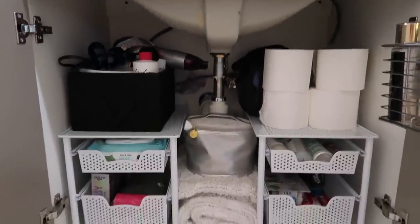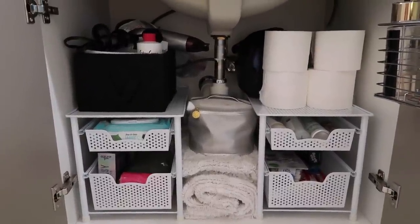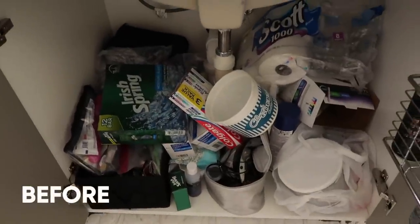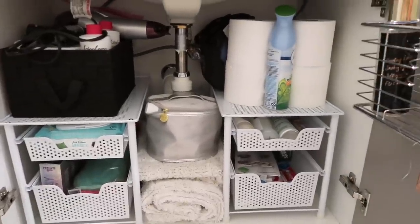Here is the aftermath. I really like how it turned out. I feel like it's so much more compact and so much more organized. I just like how there's so many more layers that I can stack things on top of.